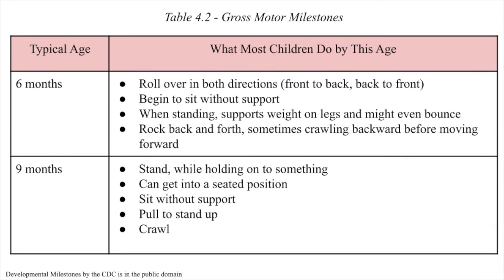By the age of 6 months, most children can roll over in both directions, front to back, back to front. Begin to sit without support. When standing, they support their weight on legs and might even bounce. Rock back and forth, sometimes crawling backward before moving forward.